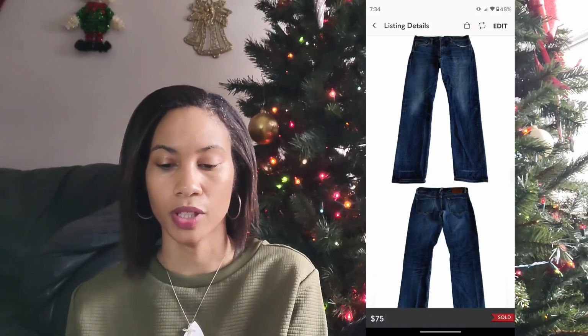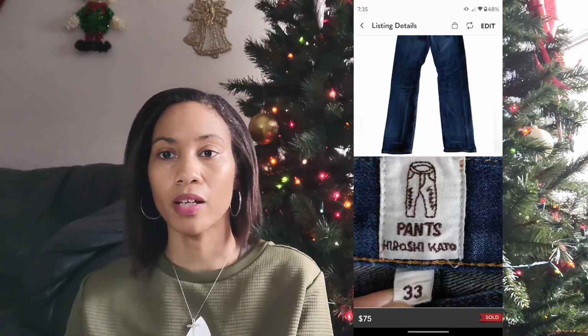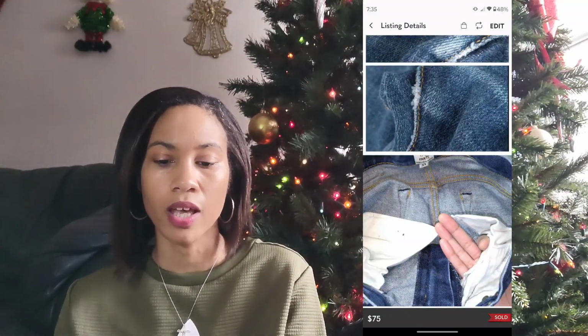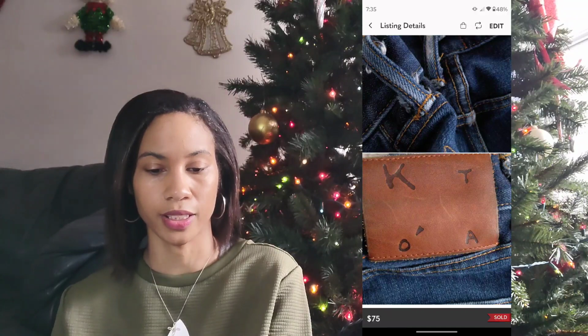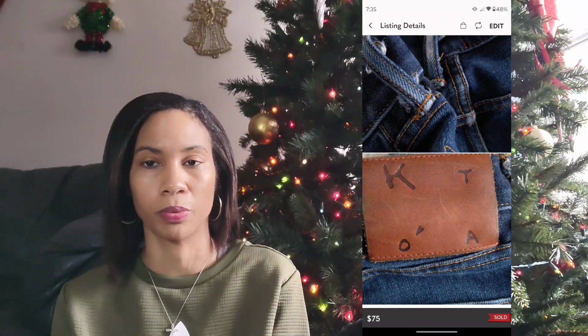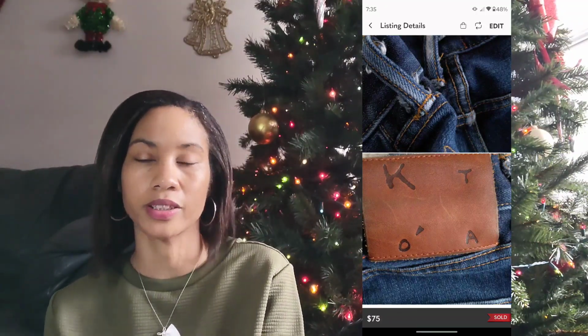Then I sold this Hiroshi Kato size 33. These were the pin slim style blue jeans. They had a flaw. The pocket lining had a hole in it, which I disclosed. I paid $4.17. They sold for $75 and I got a profit of $55.83. So that's really good. I actually have another pair. I think it's a black pair. This was the blue pair that sold. But the black pair is still listed in my closet, so hopefully I'll get about the same amount for those two.